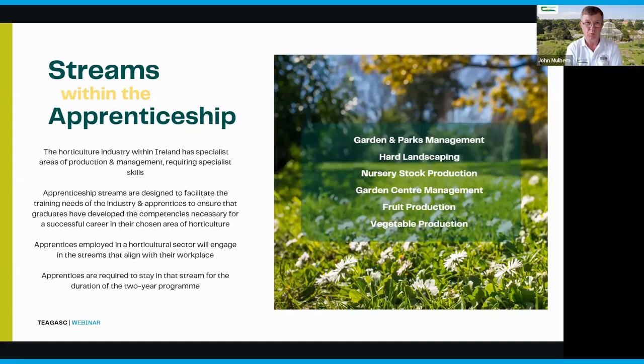Now, in building the apprenticeship program, we had a lot of things to consider in the horticulture sector. So the consortium group that was assembled put together six different streams to take account of the different elements within the horticulture industry. They're outlined on the screen there in front of you. Students and apprentices may pursue garden and parks management, hard landscaping, nursery stock production, garden center management, fruit production, and finally, vegetable production.